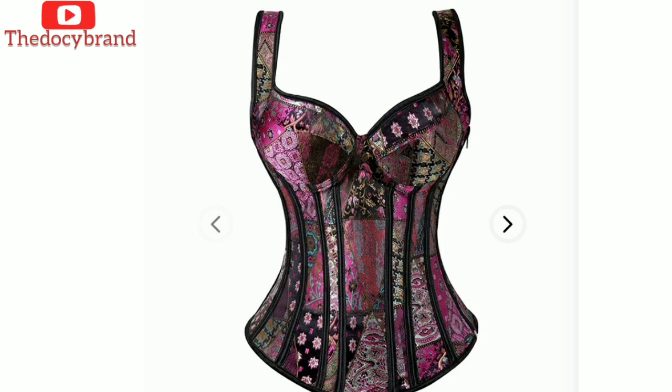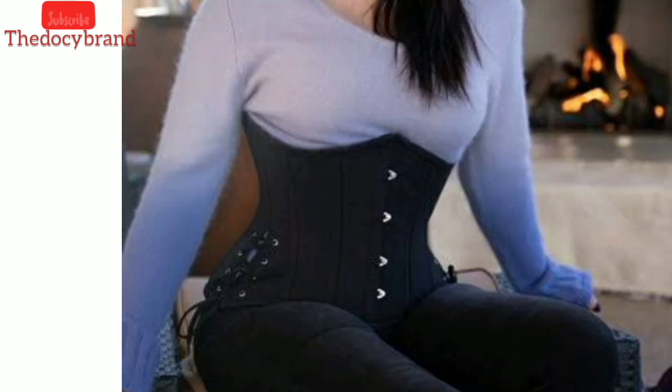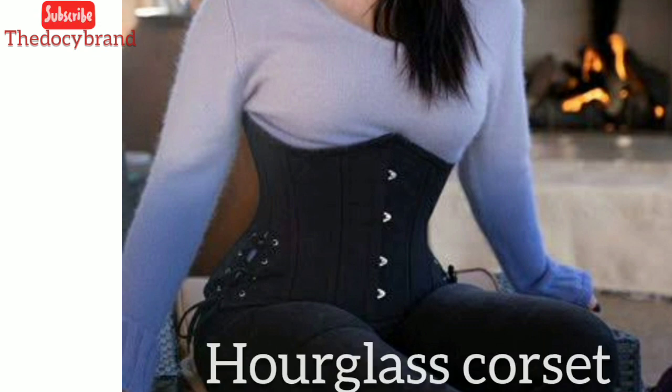So guys, stay tuned as I give you details on each of the corsets and how they look, the reason why they are being styled the way they are, and how you are going to rock those different types of corsets. This is the hourglass corset.